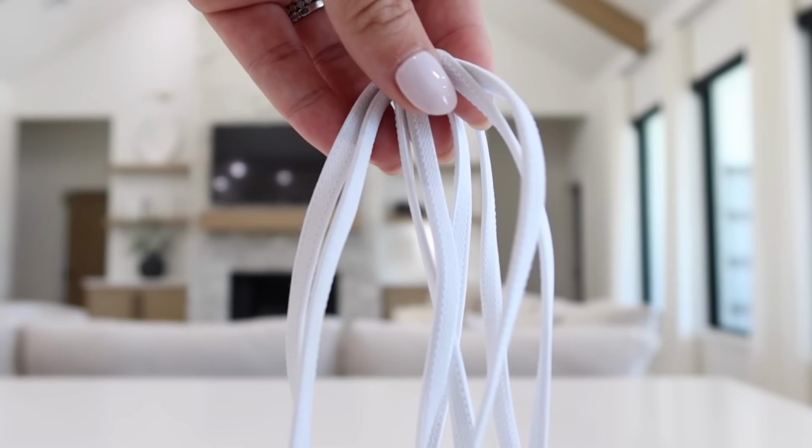Okay, the next product is turn lace up shoes into slip-ons. So maybe your kid's having a hard time learning to tie their shoe. It's okay, it happens. I feel like everyone has something that takes them longer to learn. I am terrible about reading a clock. It's just not my thing. I love that digital things happen now. I'm just not quick at it. And so no one has to be perfect.